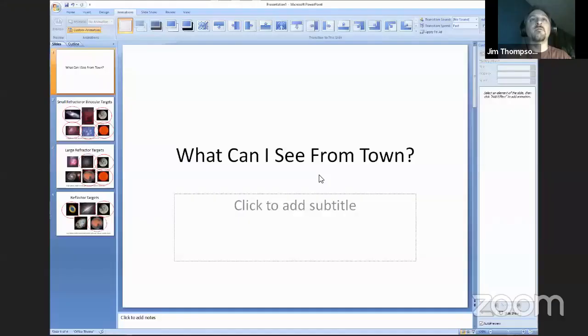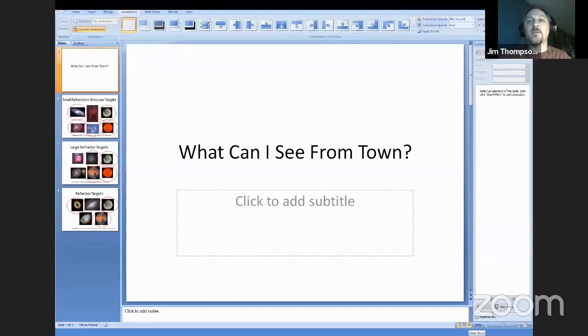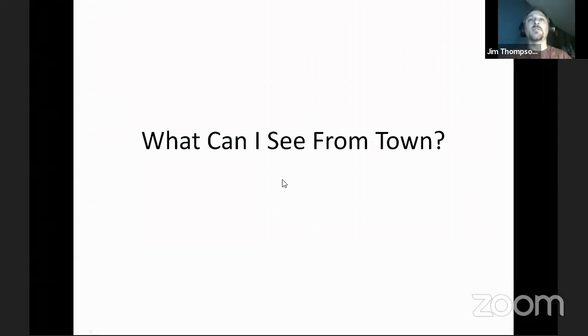I will start out by first talking a little bit about visual observing. I just quickly threw this together as I saw it as something that we hadn't really touched upon today, to make it clear for everybody. So what can you actually see in the night sky from the city?